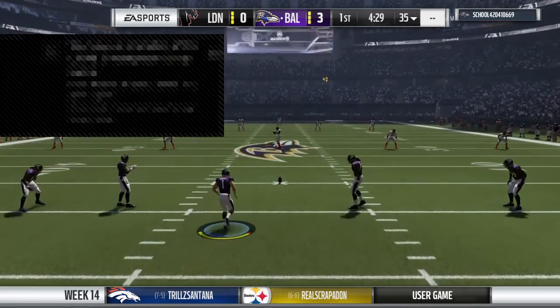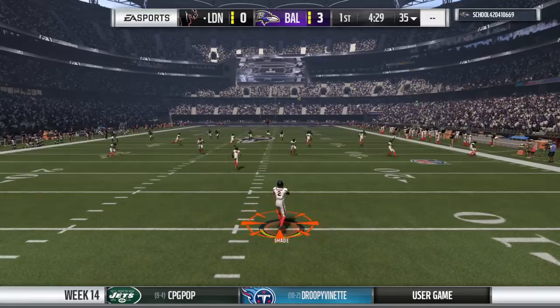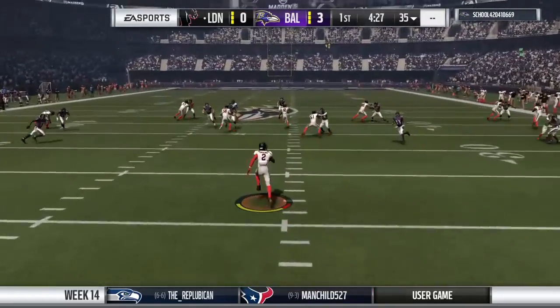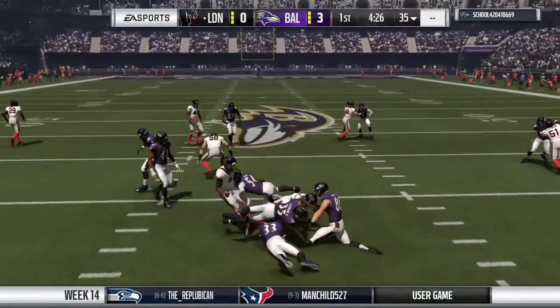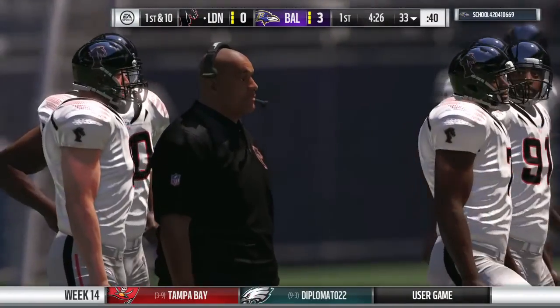Parkey now following the made field goal to kick this one off. This is taken just shy of the 10 here. And a good effort on the return there. Gets him across the 30 to the 33-yard line.